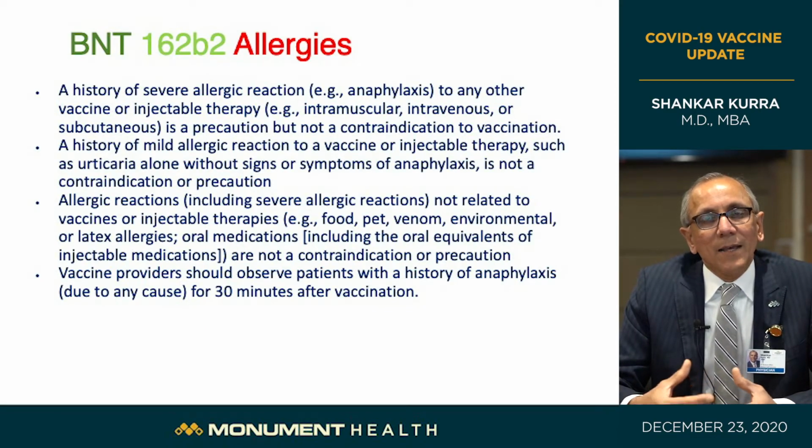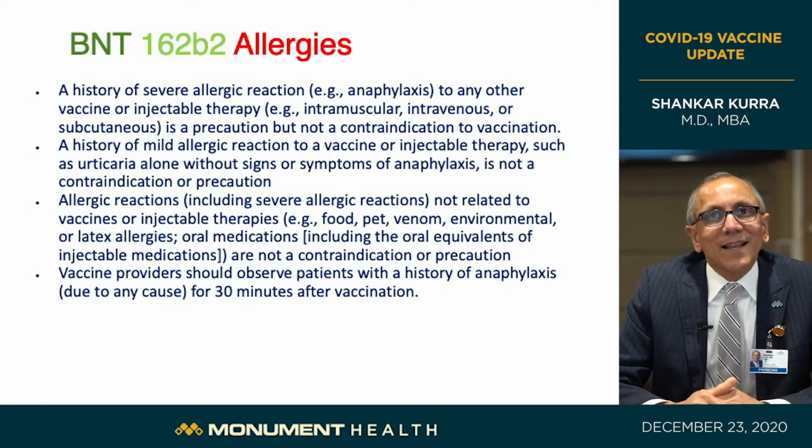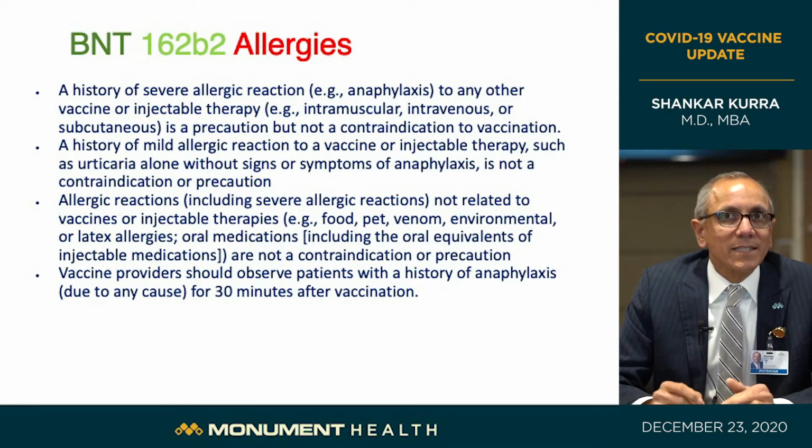And all that time, among these billions of recipients of vaccines, the severe reactions to no matter what kind of vaccine are less than 1 in a million. So less than 1 in a million recipients suffer what's called a severe allergic reaction.